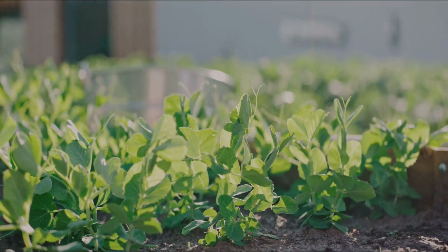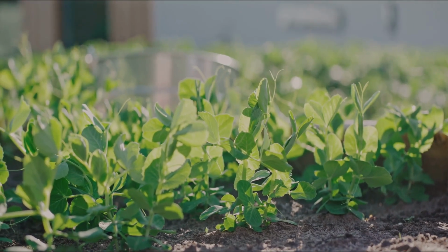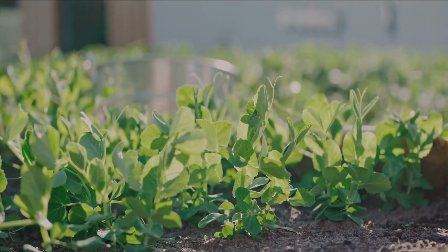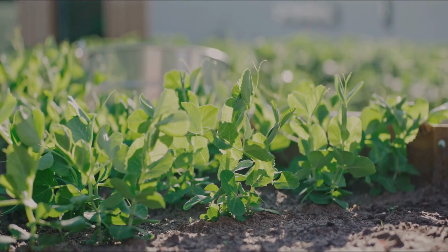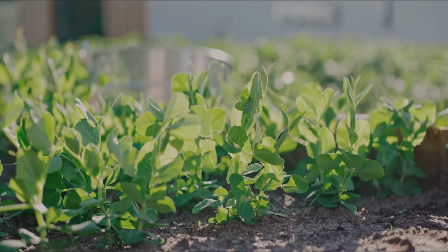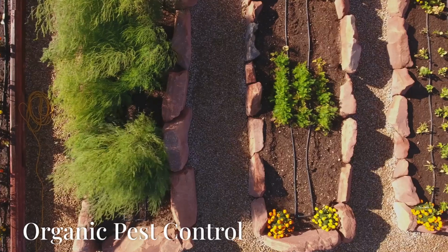Remember, a healthy soil leads to healthy plants, so take the time to nourish your garden's foundation. Regularly test your soil, add organic matter, and monitor its health. By understanding and caring for your soil, you'll create a thriving garden that rewards you with bountiful harvests and beautiful blooms.